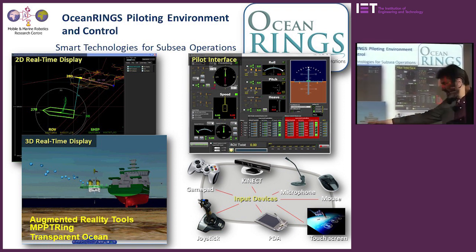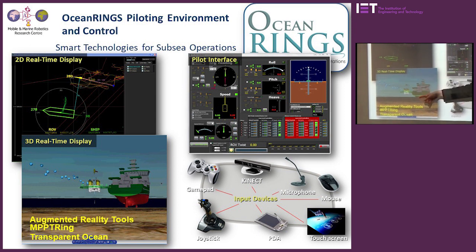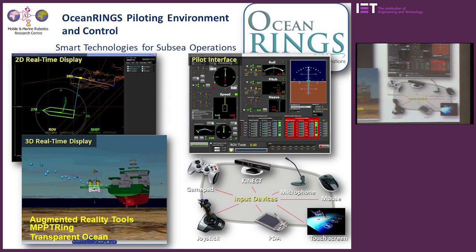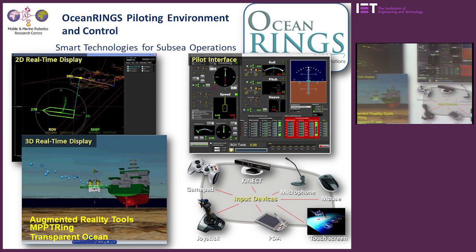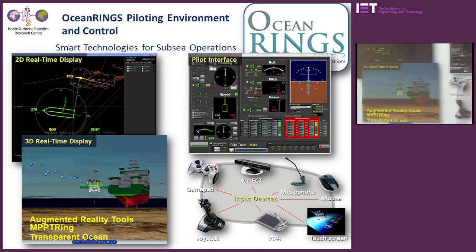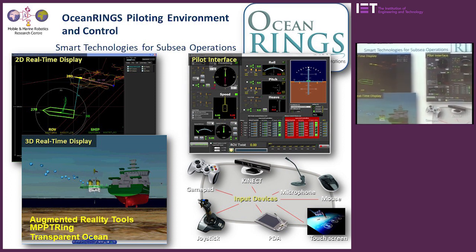So as the ship is sailing and pitching and rolling, moving in 6 degrees of freedom, so X, Y, Z, and also rolling, pitching and yawing, the model of the ship is slaved to the real ship. The model of the robot in the water column is slaved to the motion of the real ROV. We've imported the seabed, so from the ROV camera on a submerged ROV, you can maybe see 1 or 2 meters, depending on the turbidity. We can make the ocean transparent, so the pilot, the master on the ship, or the ROV pilot, or any other people involved in the operations can get a 3D view of where everything is relative to everything else.